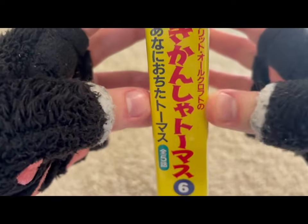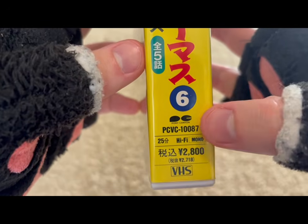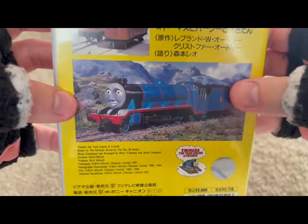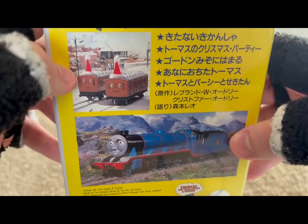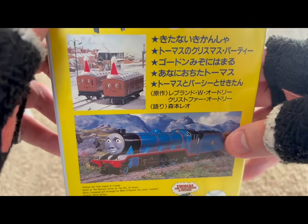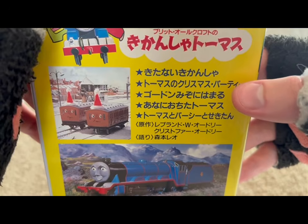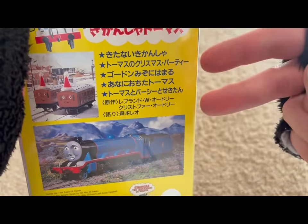Scrolling down here, this time we have 5 episodes, Pony Canyon logo. Running time is approximately 25 minutes long. And then here we have the back. Here we have a nice promo shot of Gordon from Thomas Season 1 in general. And then a promo shot of Annie and Clarabel from Thomas's Christmas Party with the Santa hats going on. So our episodes are Dirty Objects, Thomas's Christmas Party, Off the Rails, Down the Mine, and Thomas, Percy and the Coal. 2 things.